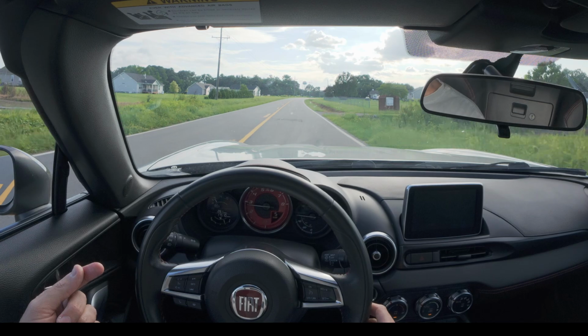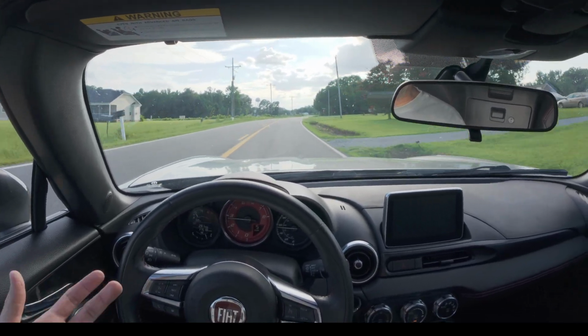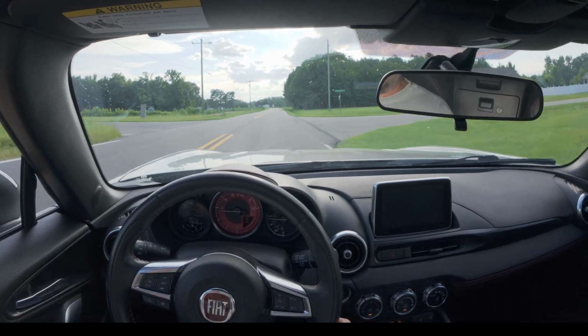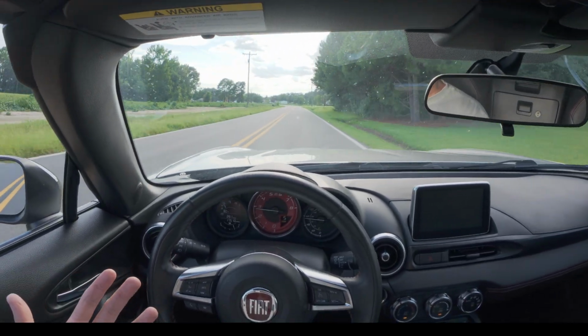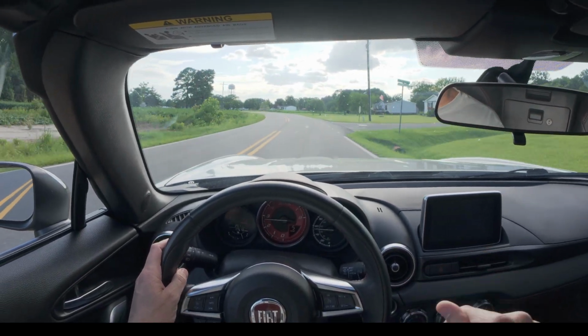Some people don't like these seats. I actually do like the seats. But it's windy. It's a windy environment. It's loud. And, you know, it is quite intrusive. I won't lie about it. But it's kind of something that you should expect if you're going to buy a car like this.